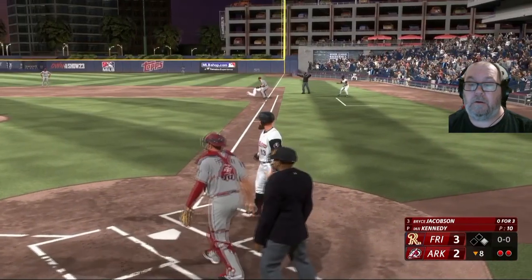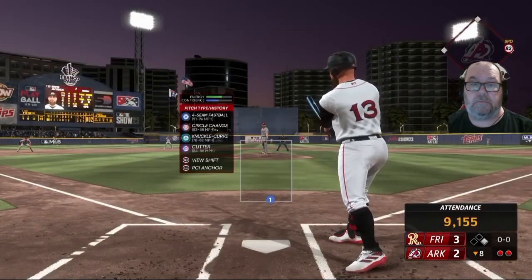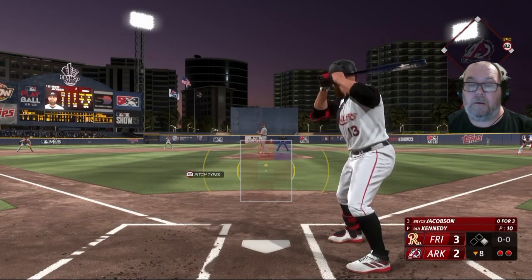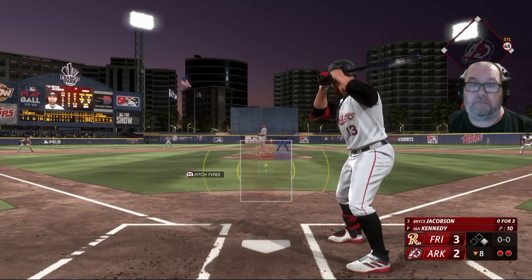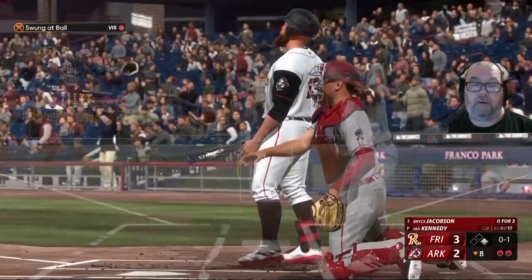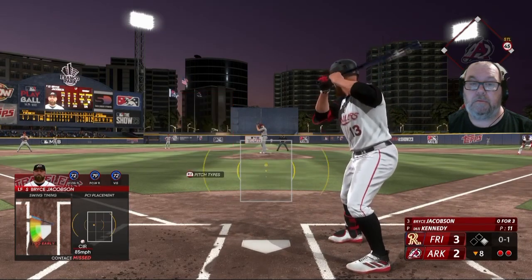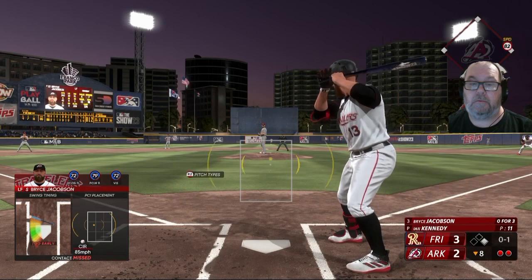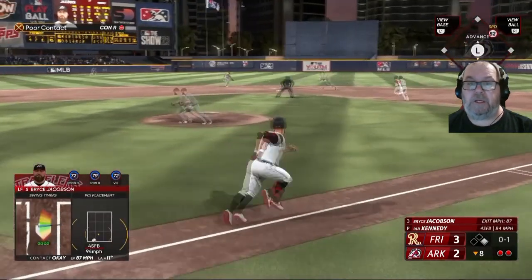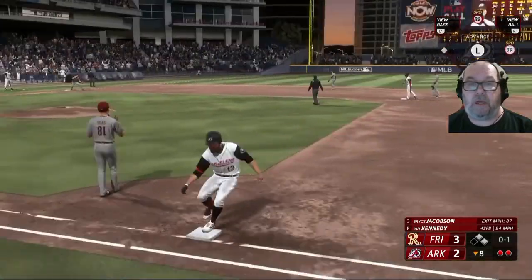Throw to first. Caballero back in on a dive. Swings through that one. 0-1. Well, with the tying run at first base, he's looking for something he can get a lot of barrel on, drive it into a gap, and score that run from first base. And that gets through. Middle and it gets through. Keeps the inning going.